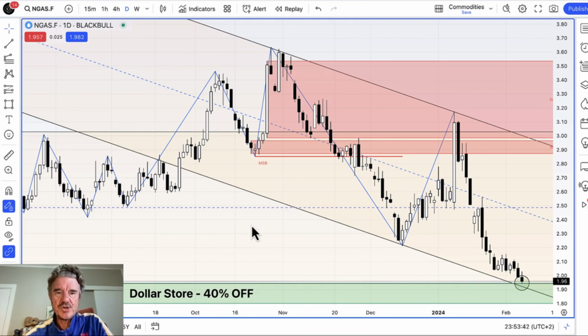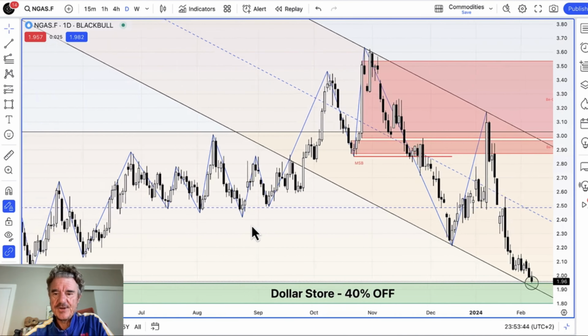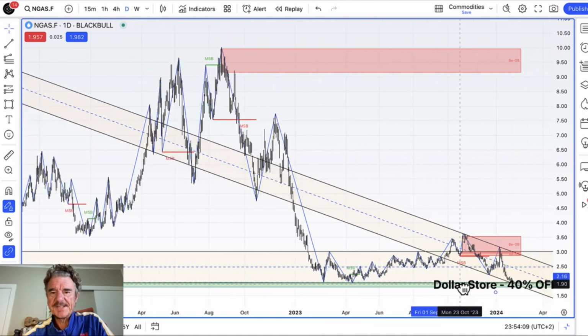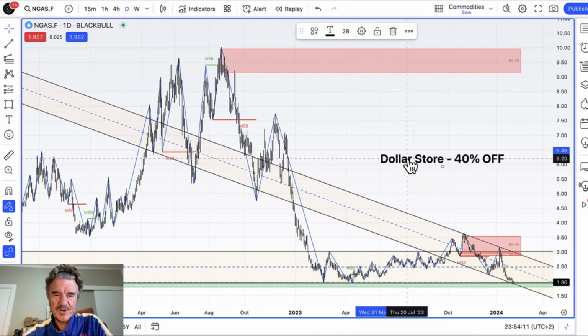Now let me try and zoom out a little bit further, and you can see where this green zone comes from, and we have to go a long way back. Let's get this dollar store sign out of the way. I'll put it back shortly. So there's the low in 2023.